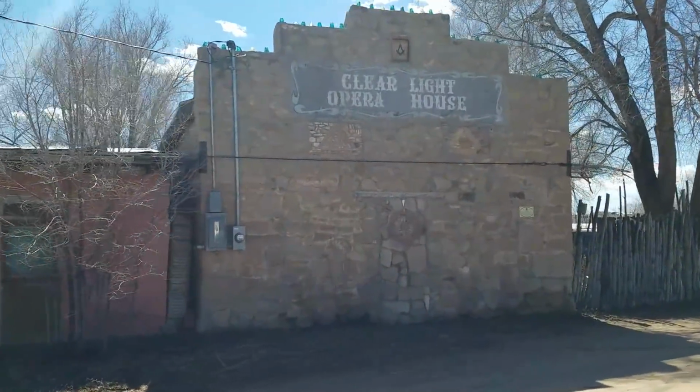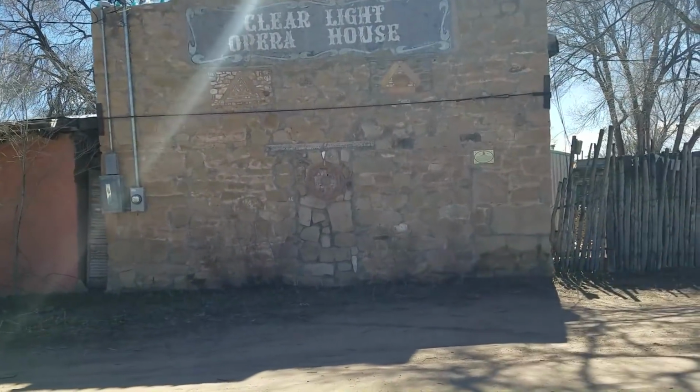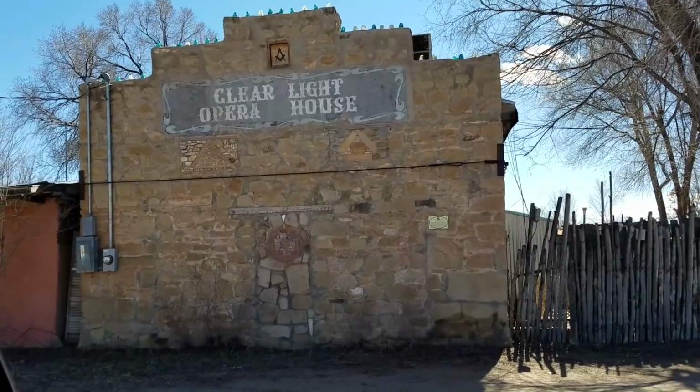So if you look at this one, it says the Clear Light Opera House, and then there's a Mason symbol up top. They've rocked in the doorway there though. Still pretty neat to see.